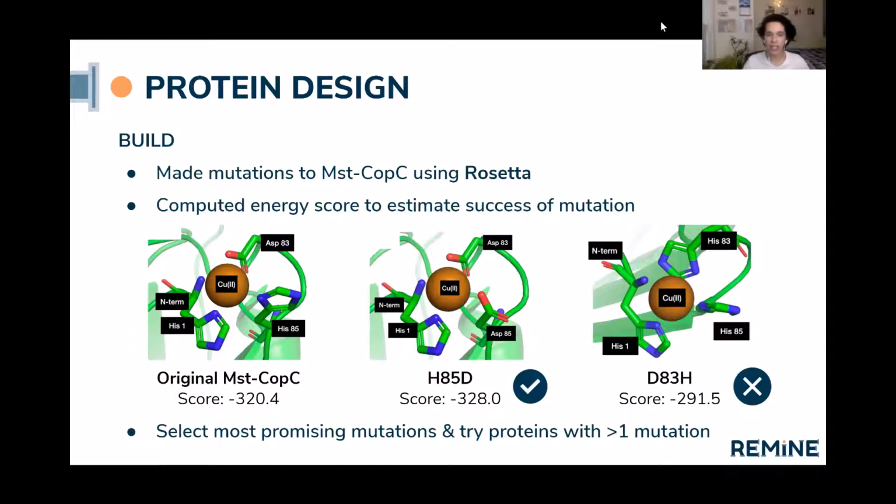Here we can see the same example proteins as the last slide, this time with energy scores. More negative scores indicate greater copper affinity, while more positive scores indicate lower copper affinity. From these results, we can see that H85D has a better energy score than the original MST COP-C, so we will keep it for further analysis. Conversely, D83H has a worse energy score, so we will reject this mutation.